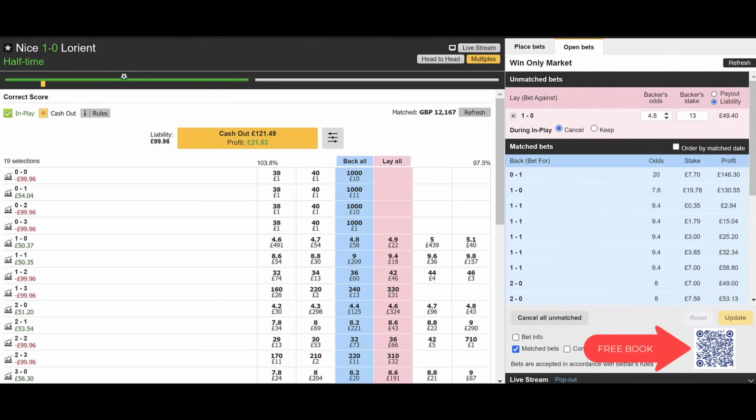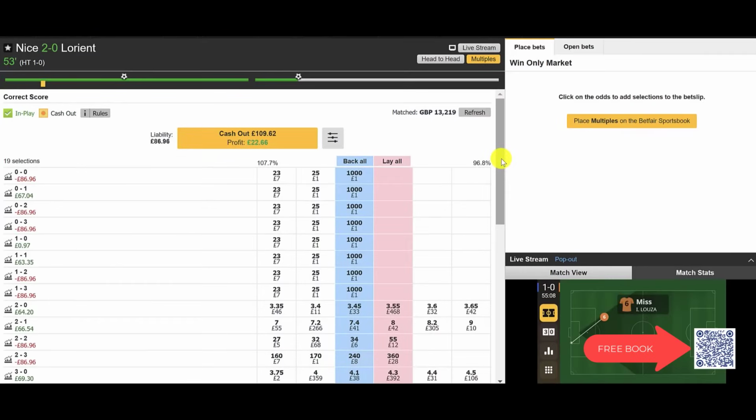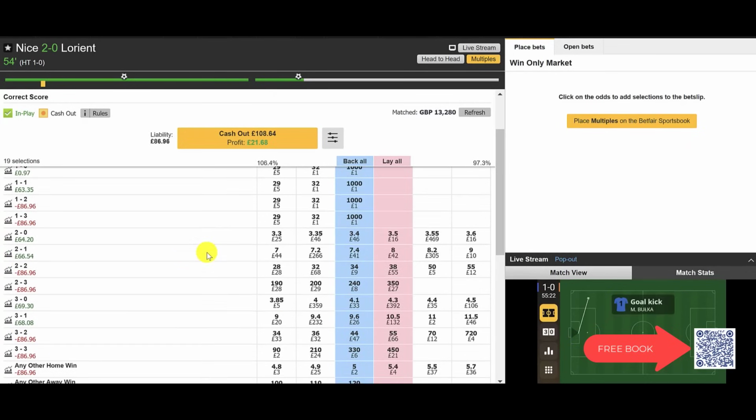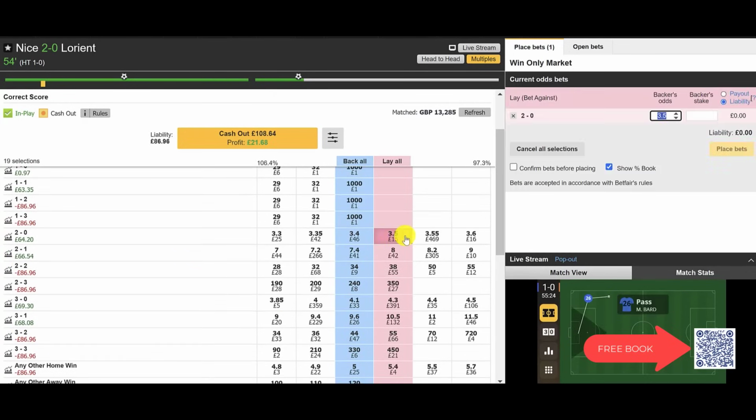Nice 1, Lorient 0 at half time. 54 minutes in, Nice have doubled the lead, and that is very, very nice for us. And we are on the 2-0 scoreline. We've also got the next possible scorelines covered, 2-1, 3-0 and 3-1 also. So anyway, what we're going to do, we can be aggressive. We're in a strong position.